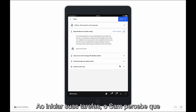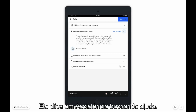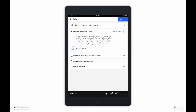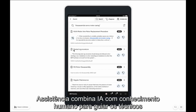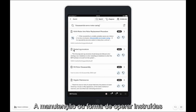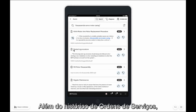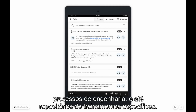As he starts his tasks, Sam realizes that he is not completely sure how to replace the lower motor of the robot arm. He clicks on Assist for help. Assist leverages AI with human expertise to provide technicians guidance on the right actions relevant to the repair. Maintenance or operation of an asset, from manufacturer and owner manuals, all the way to historical work orders, engineering processes, even a custom training repository.